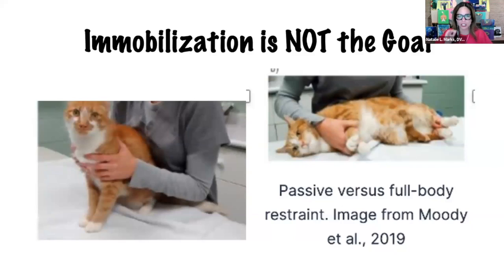And I need to just share this study quickly, because this was a pivotal moment in how we thought differently around restraint. Okay, so this study was done by Moody's group. It was at a shelter, and the reason they did this is because we know with immobilized cats, we were seeing a lot of negative emotion. We want cats to be able to feel a sense of control, not experience fear and frustration and pain, because that's what leads to aggression and repulsion.